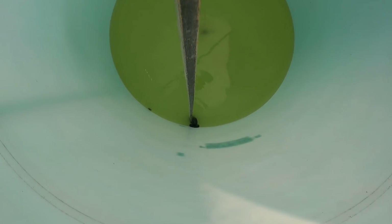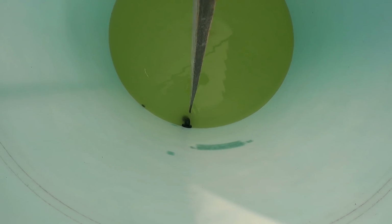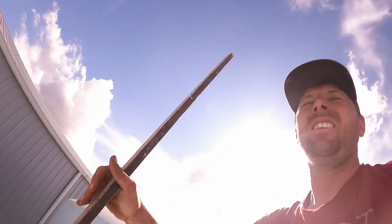That was the pump to the side. I poked it down. I forgot to show you. That way we can get it empty, or close to empty.